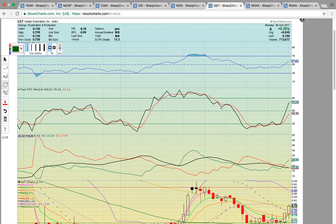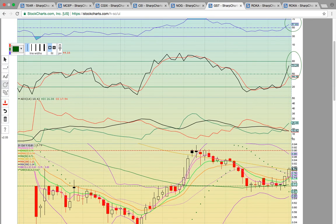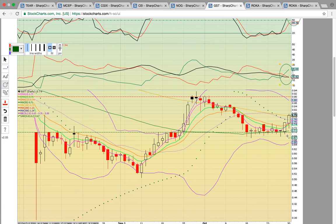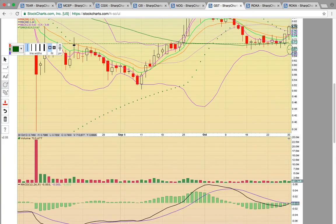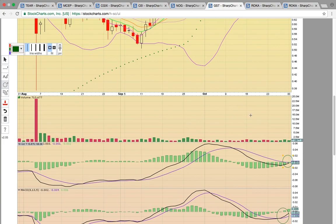Okay, let's look at another energy penny stock that's currently starting to heat up again. It's got RSI above 50 now. You've got Fasto above 50. You've got a bull cross here on ADX. There was a parabolic SAR bullish flip. The green dots are now below the candles. You've got the MACD bull cross on the 8, 13, and 5, and the 12, 26, and 9 is pinched. Okay, so everything's heating up.